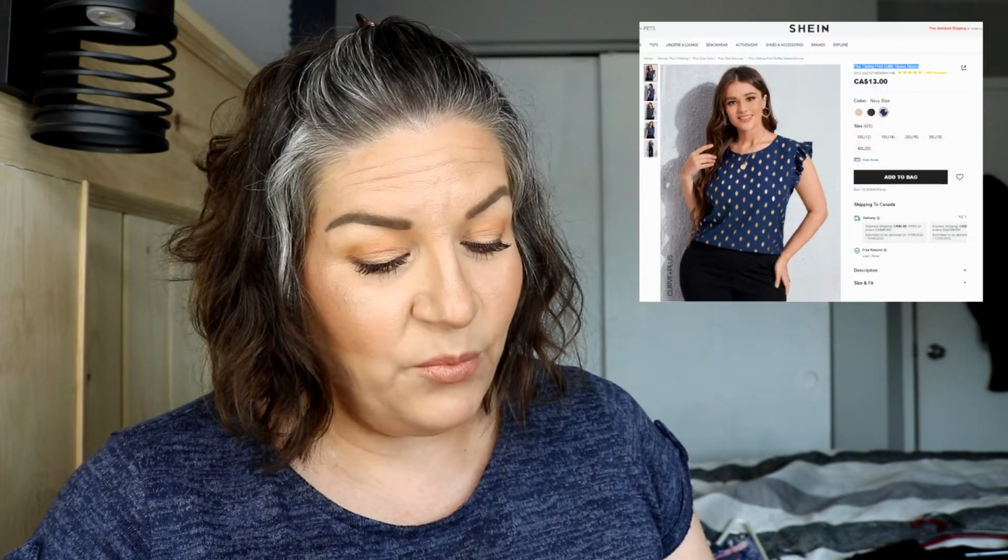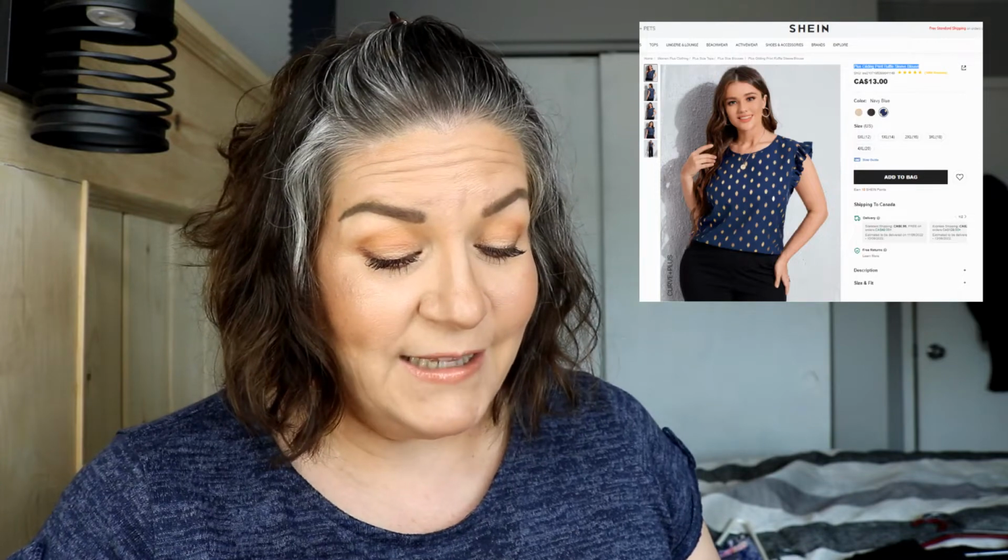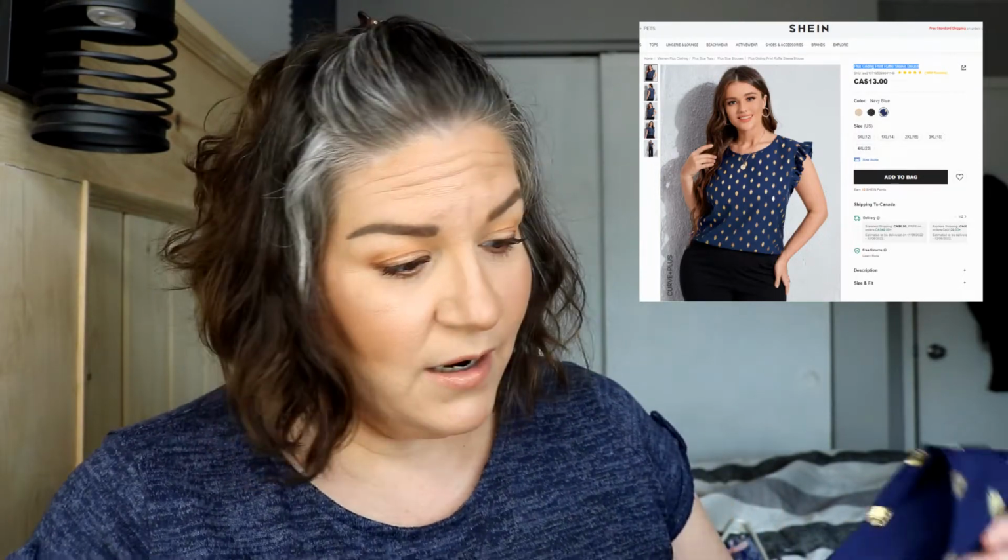So the next one I have is the Plus Gilding Print Ruffle Sleeve Blouse. This one is $13. It comes in a few different shades. And this one I got in, what size are you? This is a 2XL. Again, I could have gone a little bit smaller with this one, but it's not as big around my bust as the other one, the halter one.